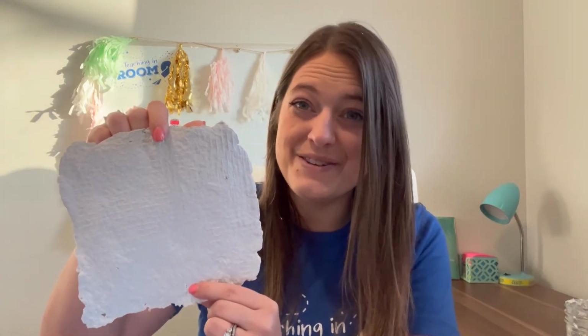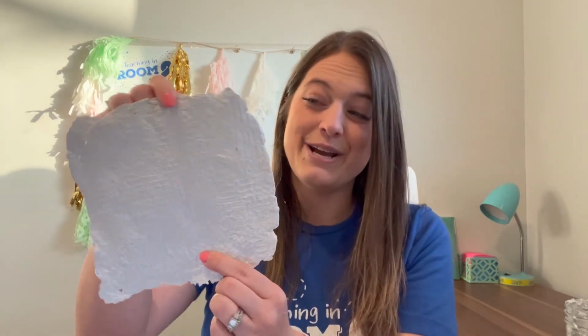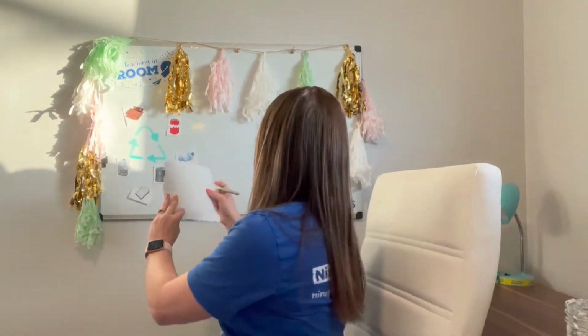You'll notice it doesn't look exactly like it did in the original because this is recycled paper, but it works just as good. You can still draw, color, paint on these scraps of paper. And you could even rip it into shreds and do it again if you wanted to. Let me show you how we can write on this.